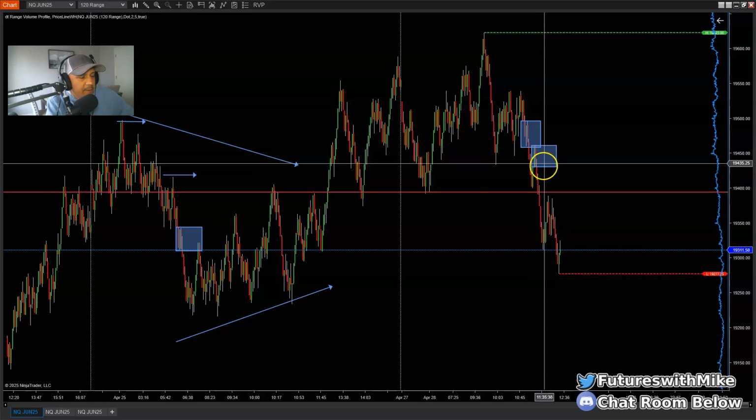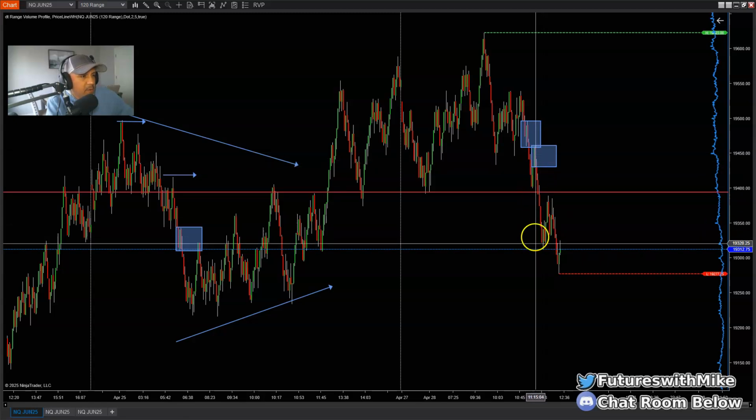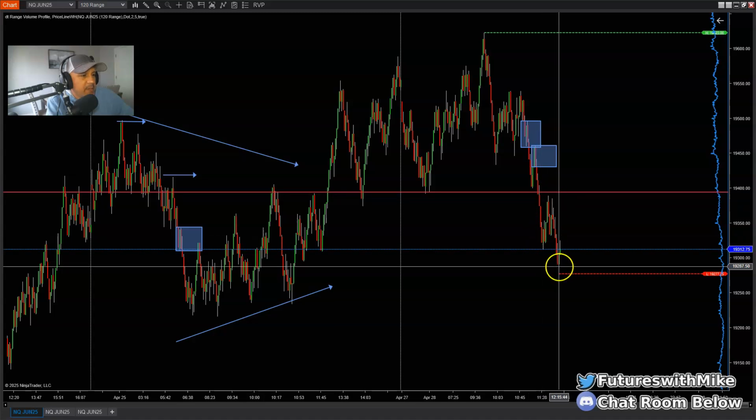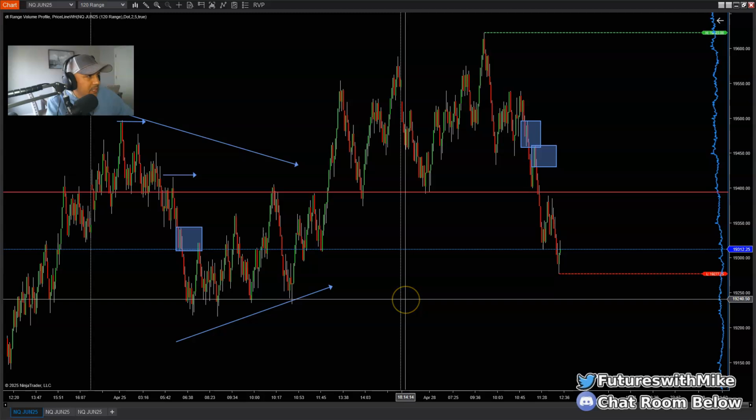I mentioned we had a pullback. There's a demand zone resting right here. We just broke more structure down to the downside, pulled back, another break of structure. Low probability demand zone right there. But yeah, that's it for me.